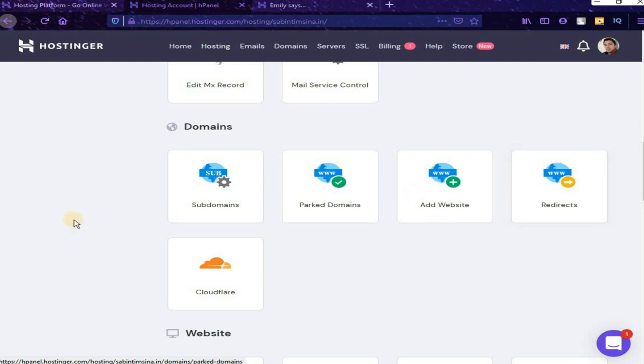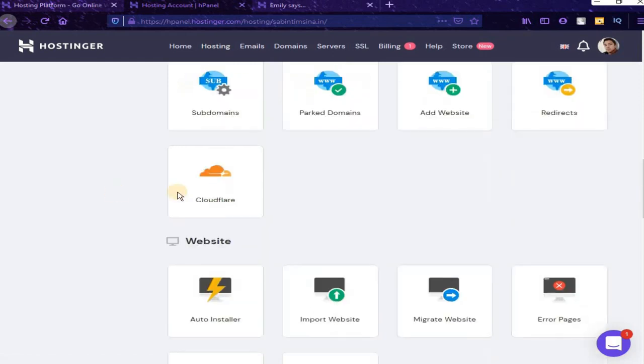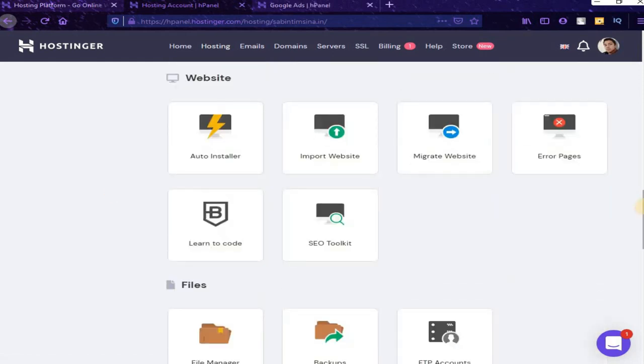I've got the subdomain feature, which is going to give you a subdomain that you can generate if you are buying a premium web hosting or more than premium, which will allow you to create more than one website. You can pick the domain name, you can add any website, you can set up a redirect. Cloudflare has been included. And installing WordPress or any other website builder, they have made really easy.